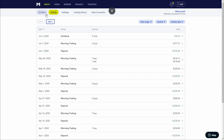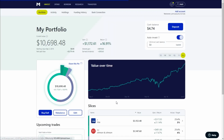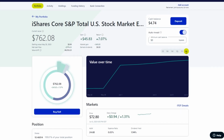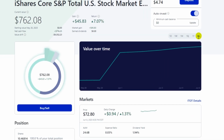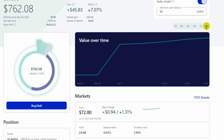For those of you who aren't familiar with what ITOT and QQQ are, ITOT is basically a total stock market fund. If you're in Vanguard, this is equivalent to your VTI, or I'm trying to think if there's any other ones, but I don't remember exactly what the Vanguard mutual fund one is for the 401k, VTSAX or something like that. But this one is specifically the iShares total stock market. It holds about 3,600 different stocks, and obviously it's got the S&P 500 in there. It's got a lot of the small cap 600 and a lot of the companies in the Russell 2000.